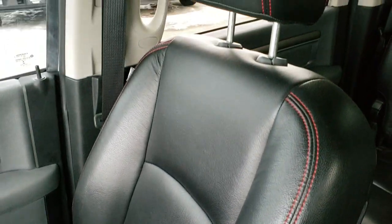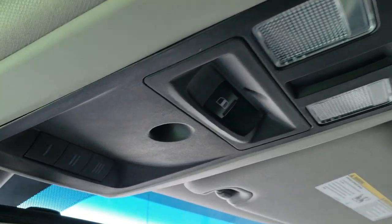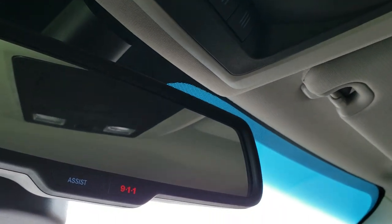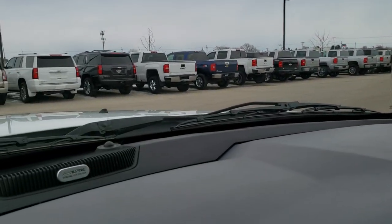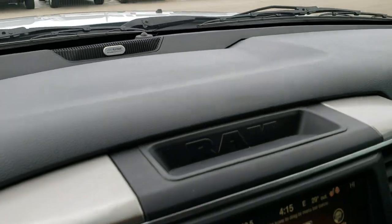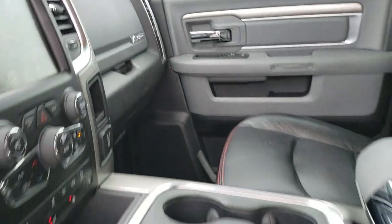115-volt, 150-watt plug-in, WeatherTech floor mat on that side, and the passenger seat is in absolutely perfect condition, no rips or tears. Headliner is very nice. You get the Alpine speakers in the ceiling, part of the Alpine premium sound system, map lights, power slide rear window, HomeLink buttons for your garage door, security systems and lighting systems, 911 and assist buttons in the mirror. And those are features of the vehicle that you never have to pay for. And it does have the Alpine badge right there, letting you know that indeed it does have the Alpine sound system. We'll take a quick look at the back seats and then we will check out under the hood.